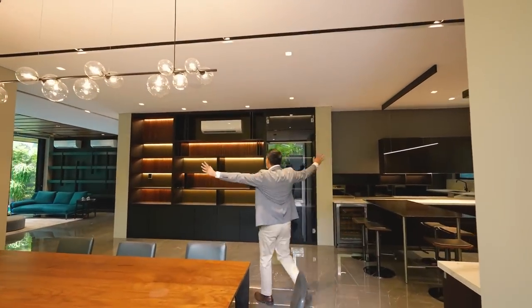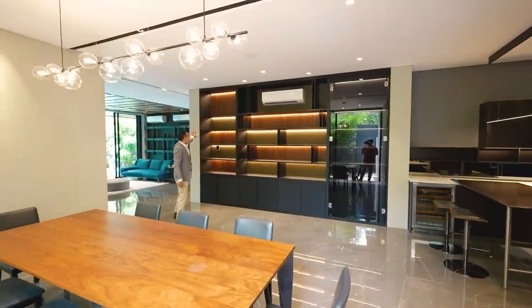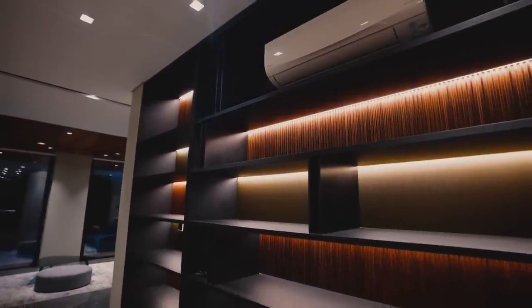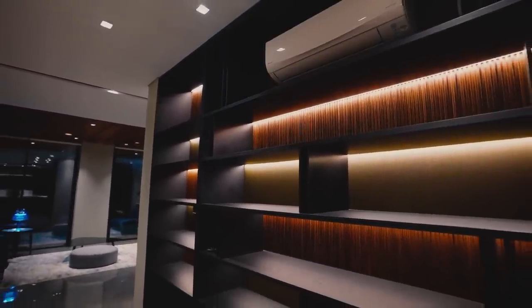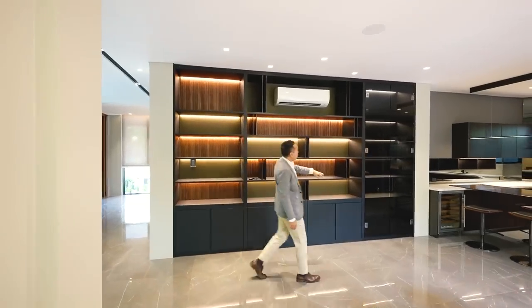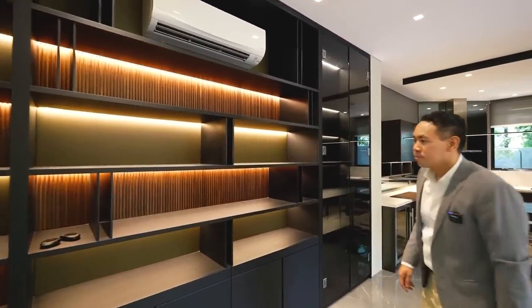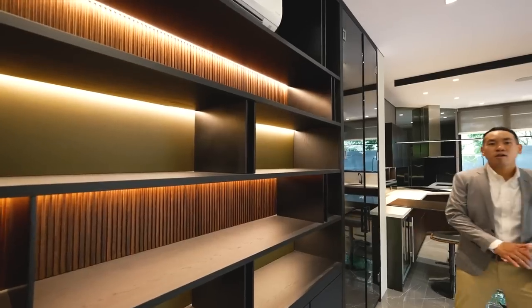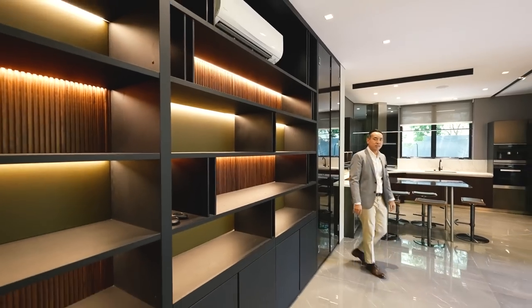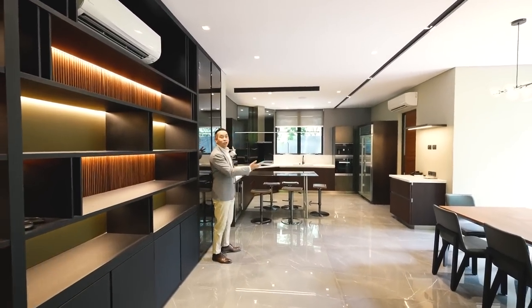And I love this entire display area for your dining space. Such cool designs. You have a leather design here, and then a wooden design, and then dark glass on this side. So a great display area all in all, complementing the rest of the dining space. And it also blends very well to your show kitchen.